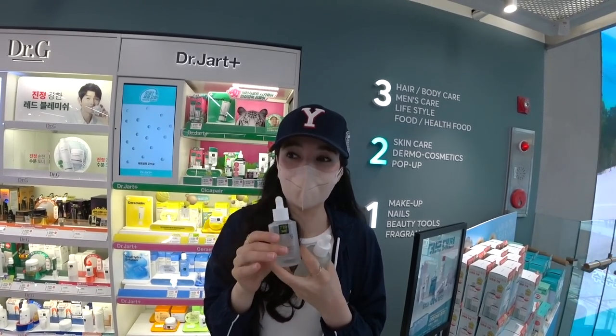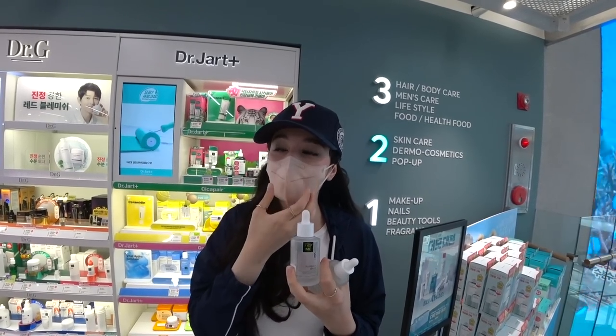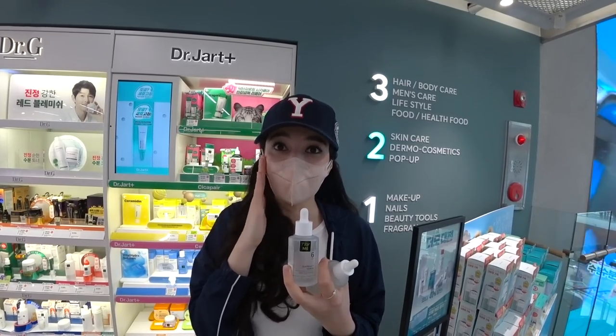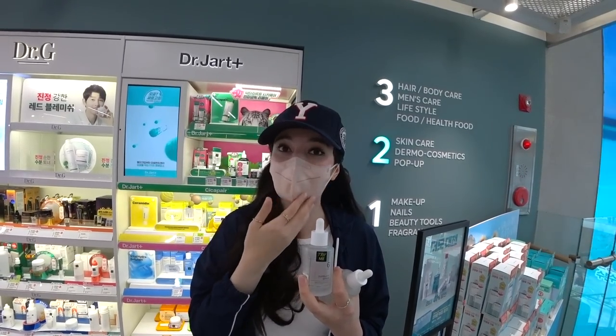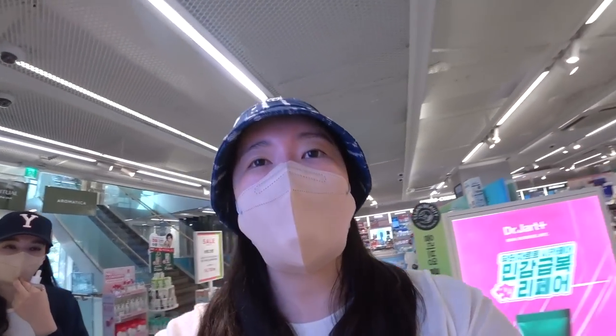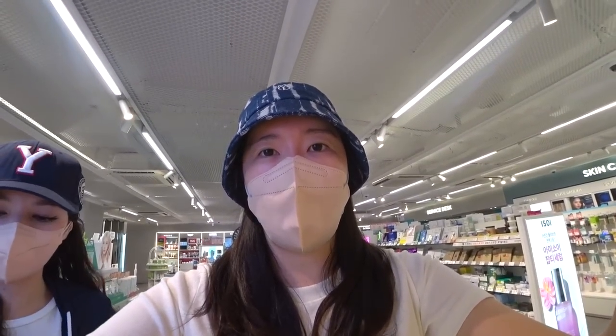So this one is actually very watery and it soaks into the skin very lightly. But it moisturizes the skin enough that the makeup actually adheres onto the skin very well. So you will use it just as a normal ampoule, right? Right. Oh, can I see the texture? Yes.